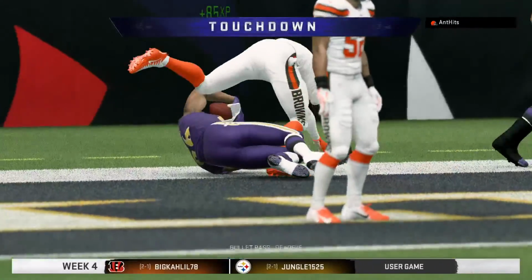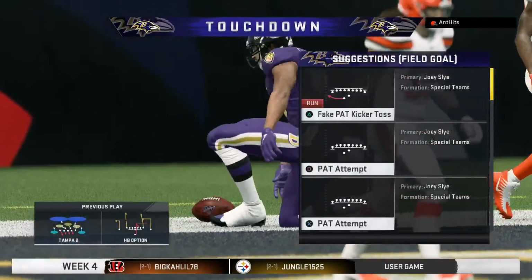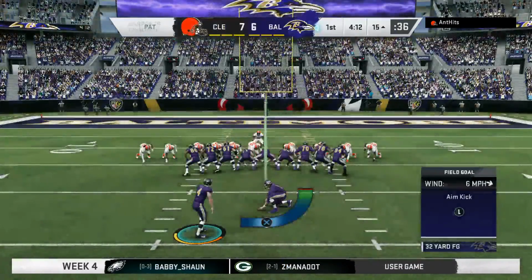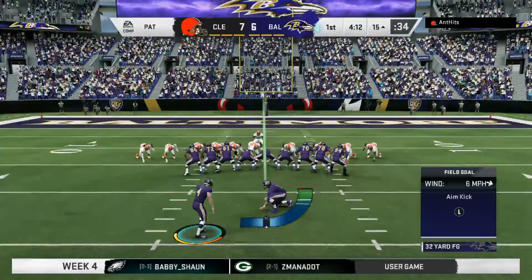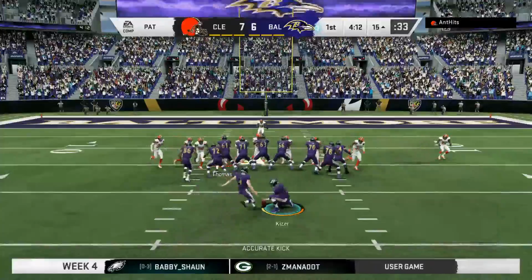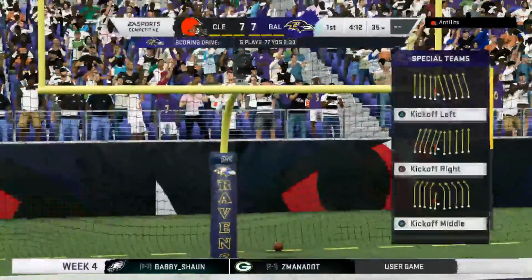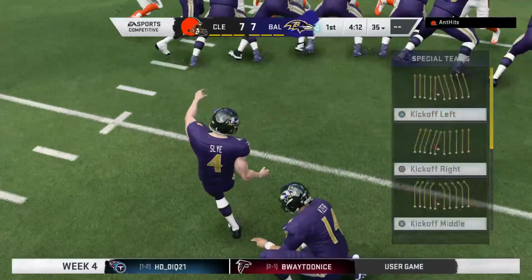Jones. And this is caught. Touchdown, Baltimore. Austin Seferian-Jenkins. His first touchdown on the year as his guys are on the board here in this first quarter. Point after, right down the middle. And we are tied at 7.